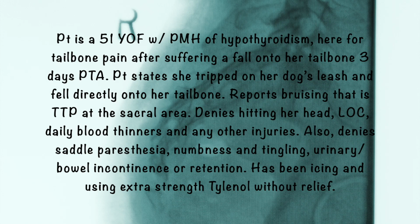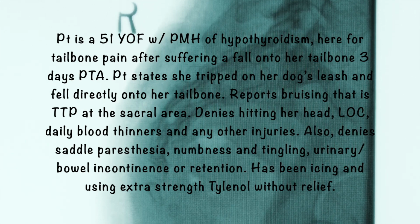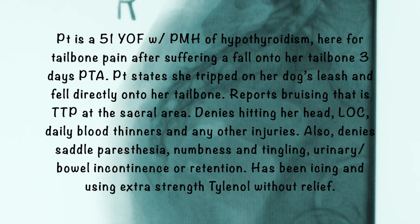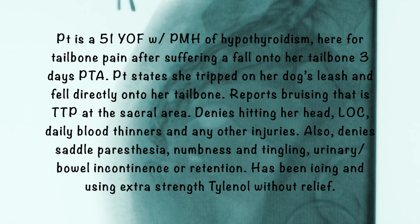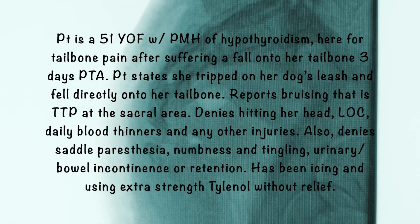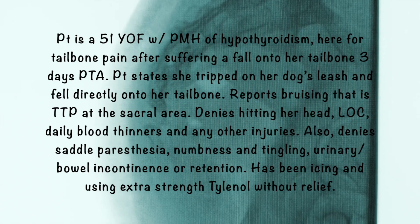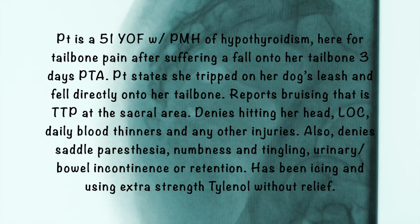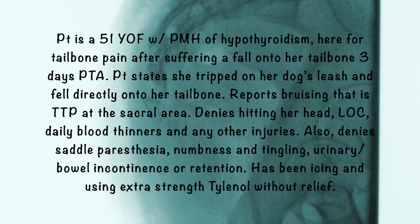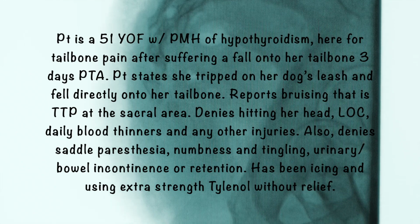Alright, so the next patient's HPI reads, patient is a 51-year-old female with history of hypothyroidism, here for tailbone pain after suffering a fall onto her tailbone 3 days prior to arrival. Patient states that she tripped over her dog's leash and fell directly onto her tailbone. She reports bruising and tenderness to palpation at the sacral area, denies hitting her head, loss of consciousness, daily blood thinners, and any other injuries.